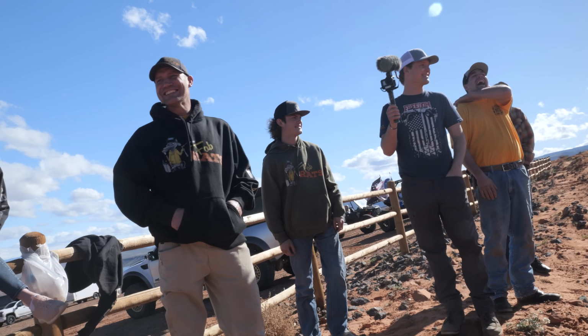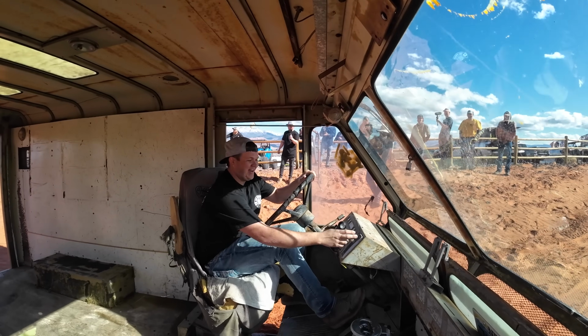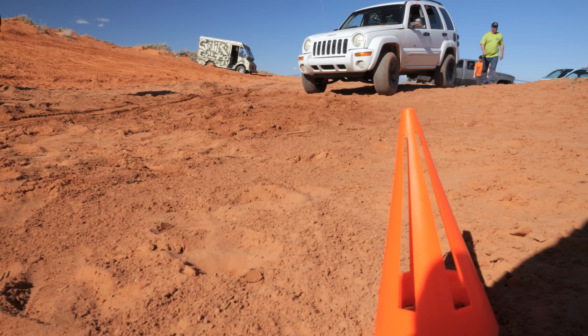Robbie pulls the Pacer through the tug of war, giving him the win. And the finals are Holly in the Jeep Liberty and Robbie.